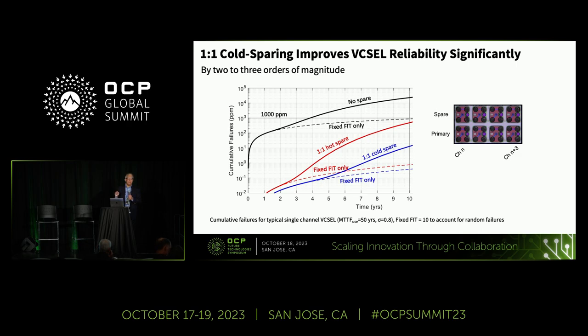When you have an onboard laser, it's a perfectly reasonable engineering question to ask, how do we tackle reliability? Well, if you have cold sparing in a VCSEL, and because the incremental cost of adding a VCSEL as a cold spare is low compared to the total cost of the transceiver system, it makes sense to put 100% one-to-one cold sparing. That is, the primary VCSEL continues, and when it fails, if it fails, the secondary VCSEL, the backup VCSEL, takes over. It's like a parent-child model. And so you're asking, what's the combined life of the parent-child combination? And it dramatically improves reliability.